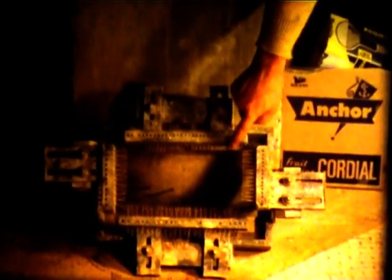Another example of how bricks are patterned is by this apparatus, which produces a series of vertical scratches on the face of the brick. These bricks are known as pinstripe bricks.